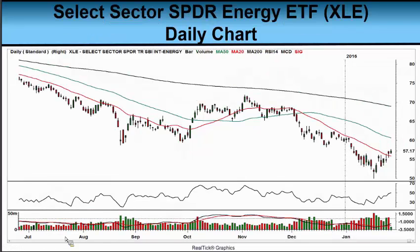Our next chart is one that we looked at last week, the Select Sector Spider Energy ETF, symbol XLE. I know all eyes are on oil, and for good reason. It's a place where we can look to make profits. The top components in this equity ETF are Exxon, Chevron, Schlumberger, Halliburton, National Oilwell Varco, all of the big energy companies. Now, we had a January 20th low down here of 49.93. Today, as I captured this chart, the XLE is trading at $57.17. So that's quite a move up. That's over a 10% move up.